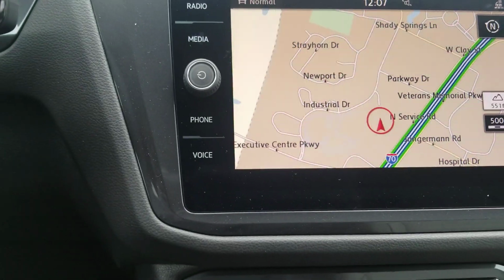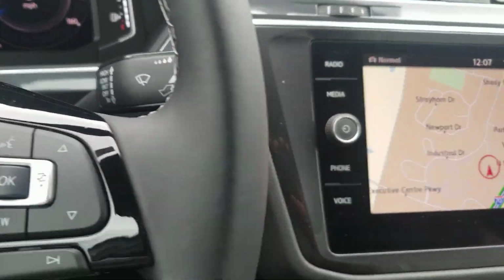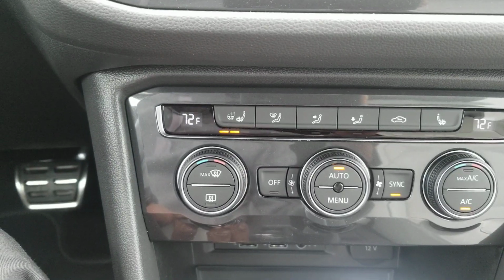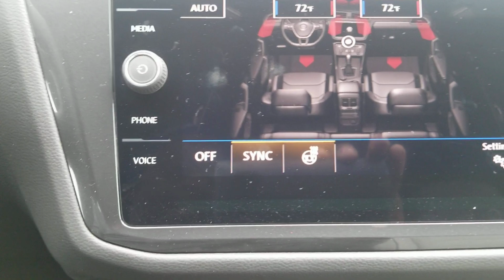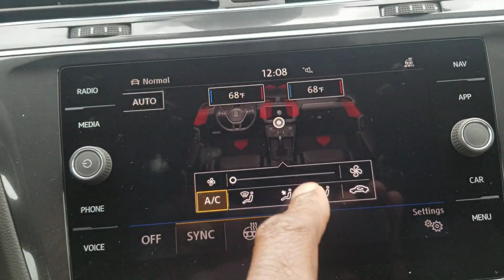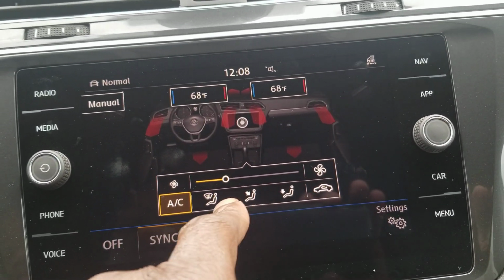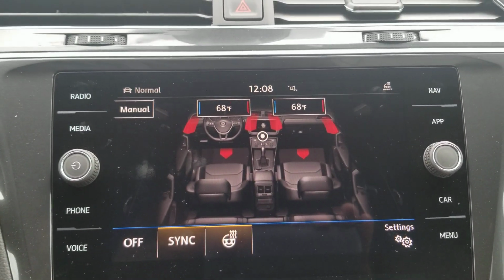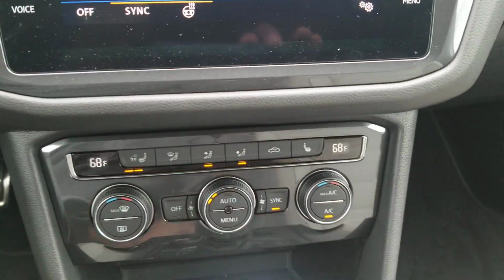This car does have rain sensing wipers as well as multi-speed wipers right here. And then also down below you're going to have a dual zone climate control up front. This menu button right here will bring it up on a touchscreen, and you can actually change your temperature by the touchscreen. You can also change your fan speed, raise or lower, and then also change your vent setups as well. Heated steering wheel can also be activated from here, and then the sync button syncs side A and side B to where they match.